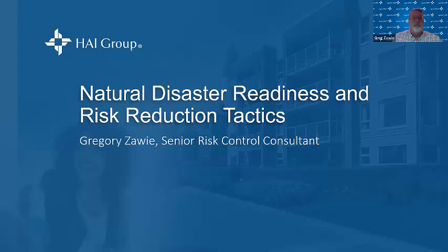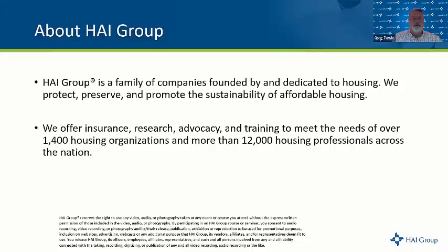A little bit about HAI, for those of you that don't know, though I'm sure most of you do. HAI is a family of companies founded by and dedicated to housing. We protect, we preserve, and we promote the sustainability of affordable housing. As it shows in the slide here, we offer insurance, research, advocacy, and training to meet the needs of over 1,400 housing organizations and more than 12,000 housing professionals across the country.